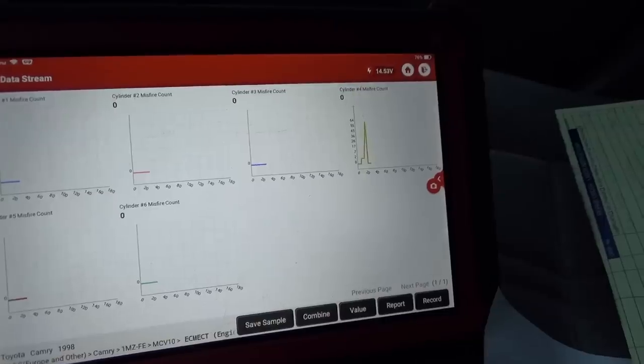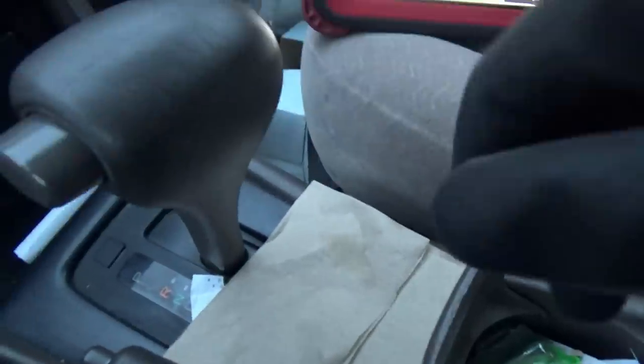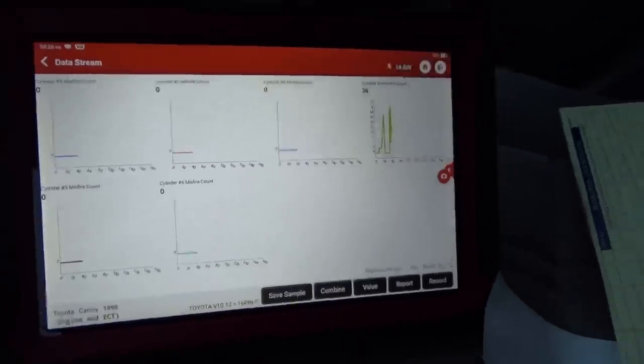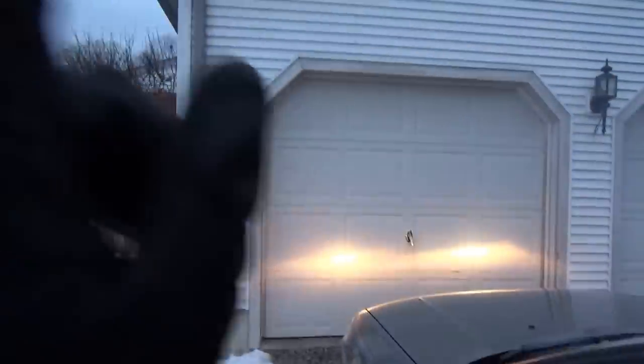Seems to have stabilized. Check engine light's not flashing right now, so at idle, not under load, seems to be okay. Put in drive. Oh, there we go again. So definitely suspecting cylinder number 4. All right. Pull in the shop.